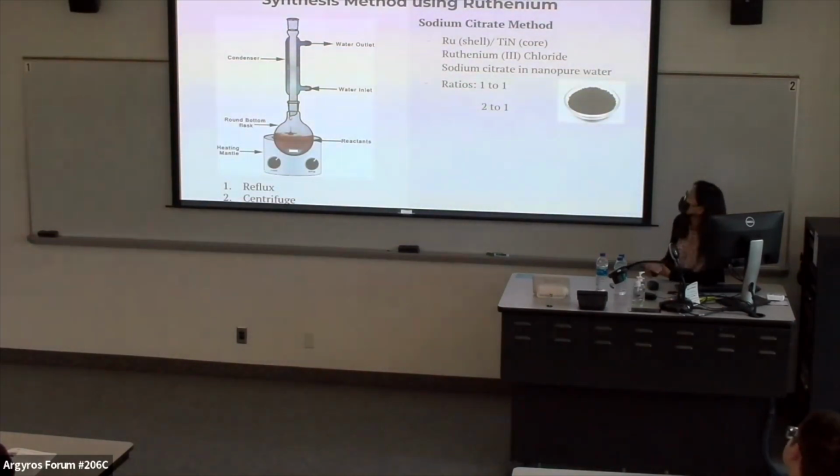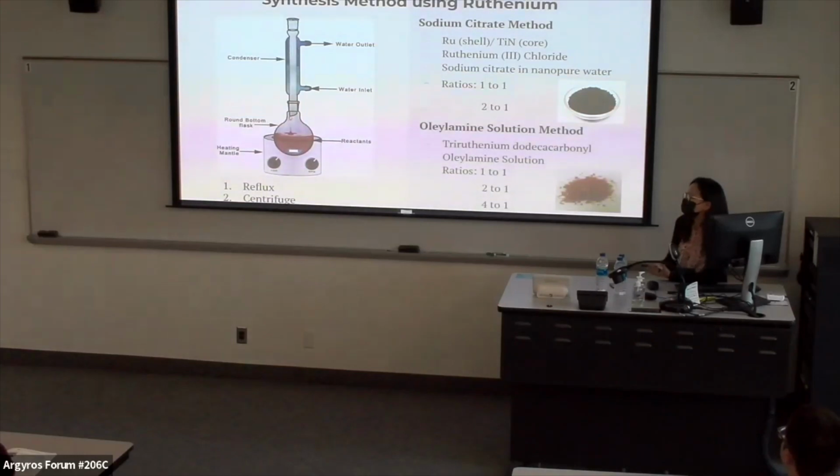We also synthesize these at either a 1:1 ratio of ruthenium to titanium nitride, or a 2:1 ratio of ruthenium to titanium nitride. And the second method for creating a ruthenium titanium nitride bimetallic nanoparticle is the oleylamine solution method. In this one, we use an oleylamine solution, which is like an oily substance rather than water, and triruthenium dodecacarbonyl, which is right here, to create the bimetallic nanoparticles.